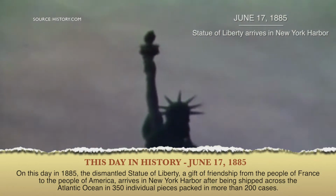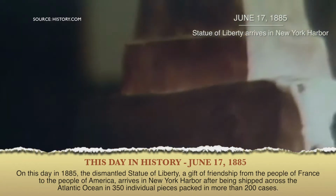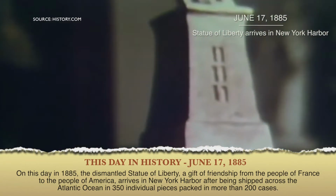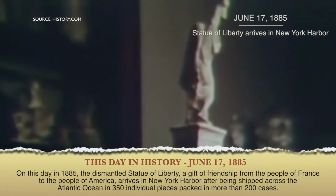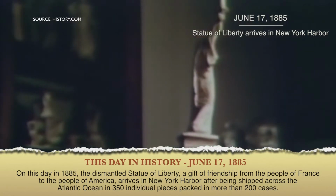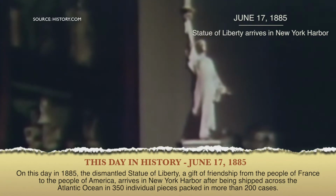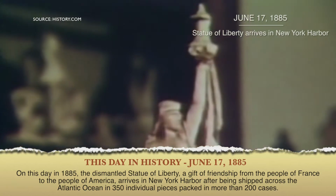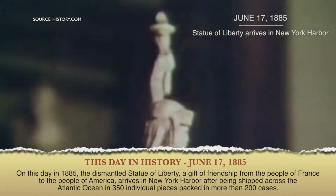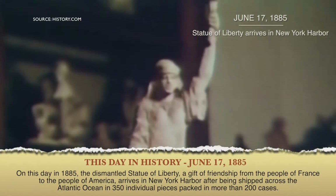Intended to commemorate the American Revolution and a century of friendship between the U.S. and France, the statue was designed by French sculptor Frederic-Auguste Bartholdi, who modeled it after his own mother, with assistance from engineer Gustave Eiffel, who later developed the iconic tower in Paris bearing his name. The statue was initially scheduled to be finished by 1876, the 100th anniversary of America's Declaration of Independence.